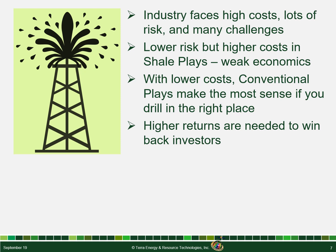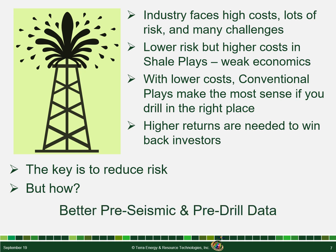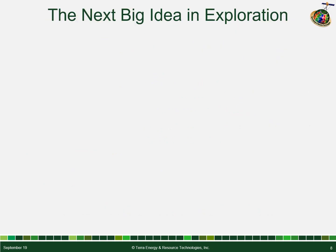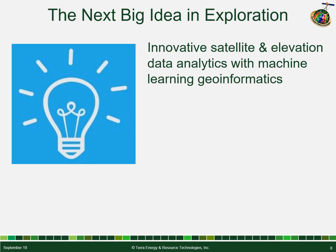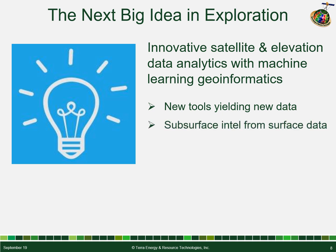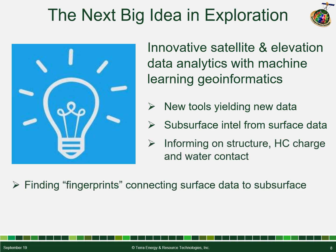The key, obviously, is to reduce risk. But how, you ask? Well, we can start with better data. And that's where Terra can help. Our methodology efficiently finds good targets in the subsurface. Our data is independent of traditional G&G. It informs on structure, hydrocarbon charge, and depth. In short, we invert from fingerprints in surface data to get to subsurface resources. Again, pre-seismic and pre-drill.